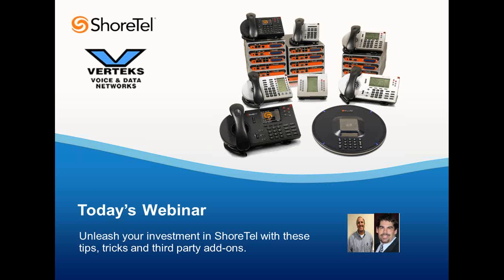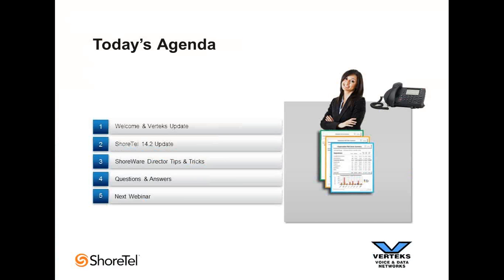So real quick, what we're going to cover: a little bit of an update on what's going on here at Vertex. We're going to go over the ShoreTel 14.2 update. There are some latest builds that have come out, so we're working on upgrading some people as we go along. Then we're going to get into some ShoreWare Director tips and tricks with Jay. Jay's going to go through that for you today, and then we'll open it up for a question and answer session right after that is done.